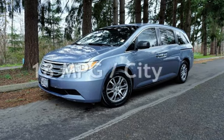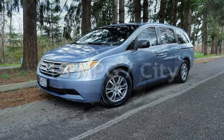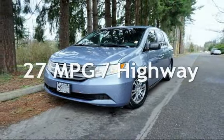Estimated fuel economy for this vehicle is 18 miles per gallon in the city, and 27 miles per gallon on the highway.